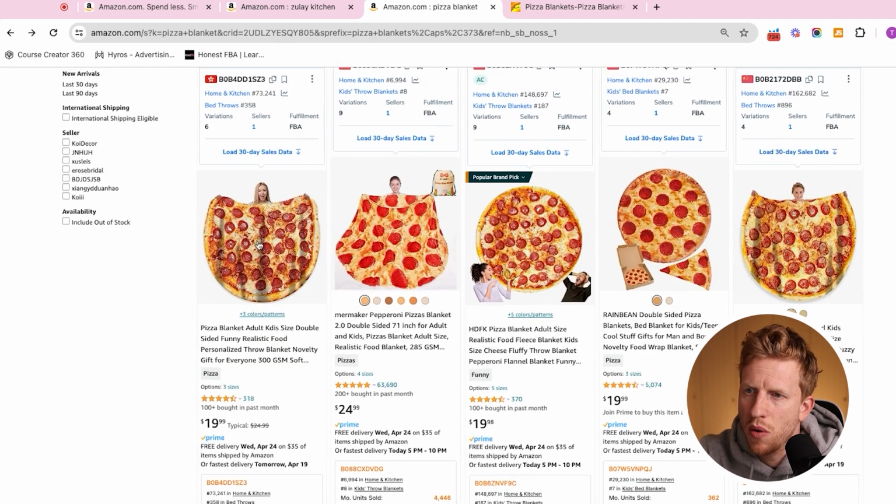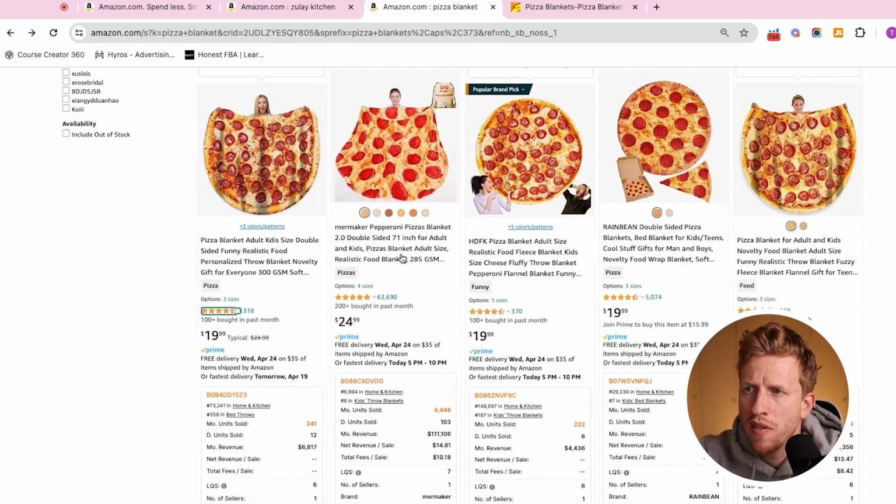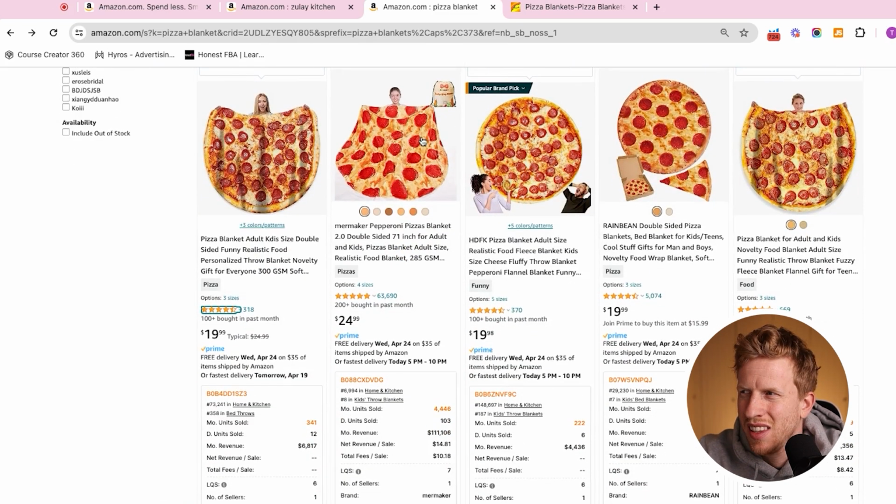The other way that I would stand out is if you actually read through some of the reviews of these, some of them are good, but I've actually ordered one of these and they're basically a bit crap. They're not very thick. They're a little bit lightweight. They're not really super high quality.